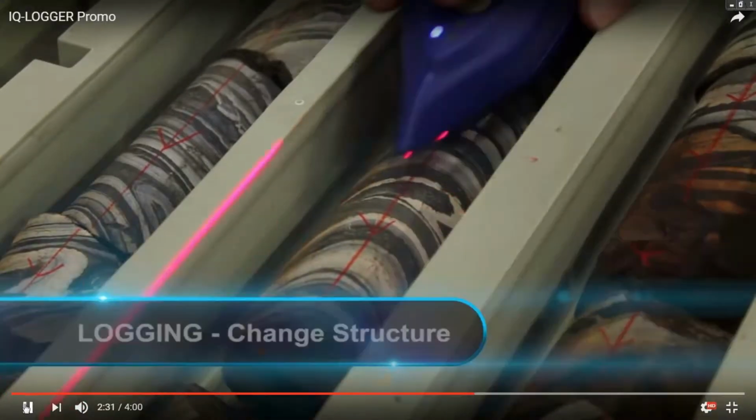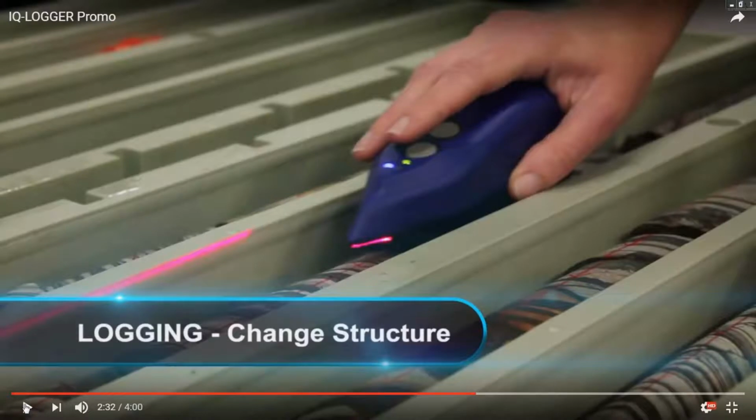So you can see there, obviously what we're doing is we're running along the core orientation line. I mentioned at the start that the device needs to know where it is relative to that core orientation line, which is what we achieve by running along it. And as I mentioned, there are wheels which are incrementing the depth as we go along. Now you can manually change the depth as well. So when you get to a core block, you can check against that core block and change the depth and then increment from that point.